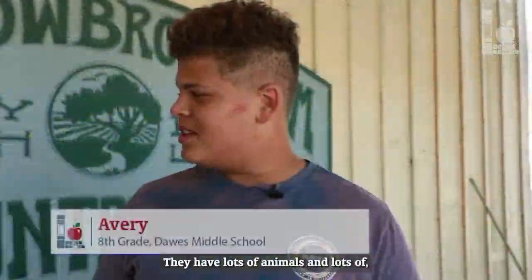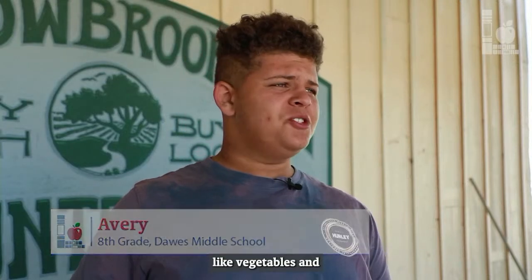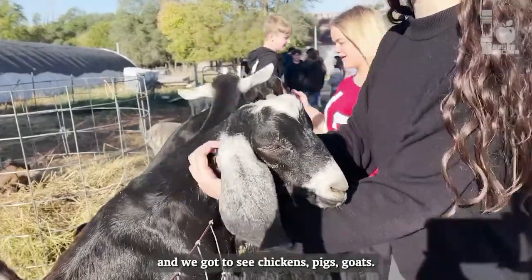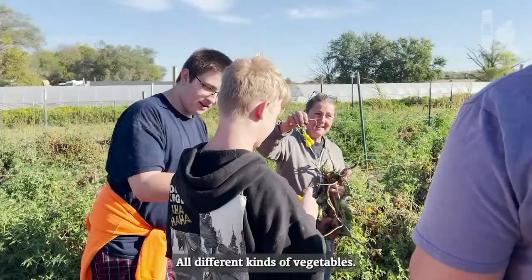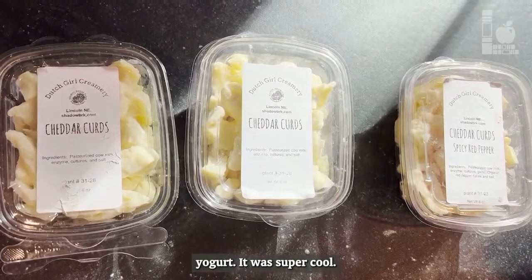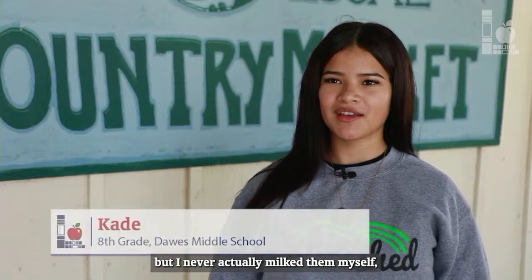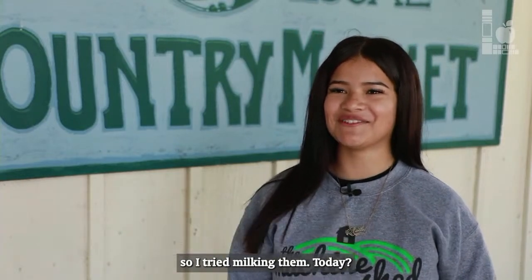It's a cool place. They have lots of animals and vegetables, and we got to pet animals, and we got to see chickens, pigs, goats, all different kinds of vegetables, and we got to have some cheese and yogurt. It's super cool. It's pretty interesting because I used to have goats, but I never actually milked them myself. So I tried milking them.